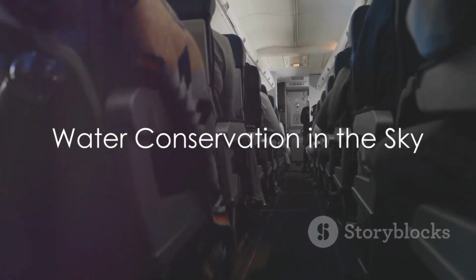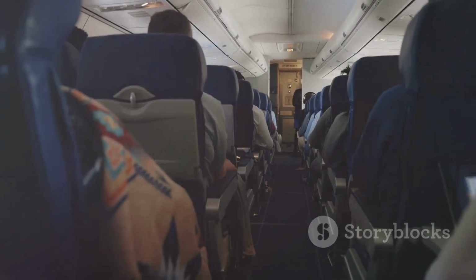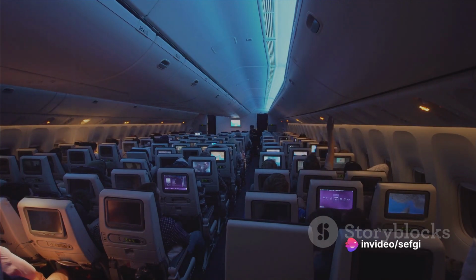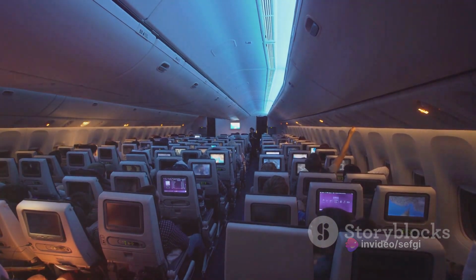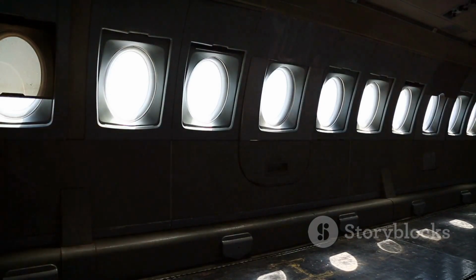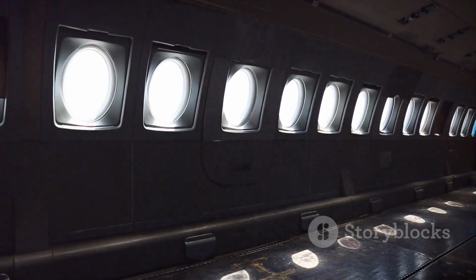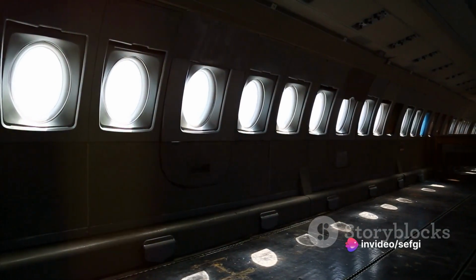But what about the water usage? Water is a precious resource, even more so when you're thousands of feet up in the sky. Imagine for a moment the amount of water that gets flushed down our toilets every day. Now think about the fact that an airplane toilet uses less than a cup of water per flush. That's right, less than a cup. This is a stark contrast to the 3 to 5 gallons of water that a standard household toilet uses.